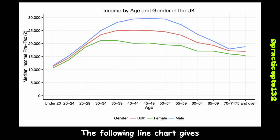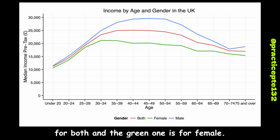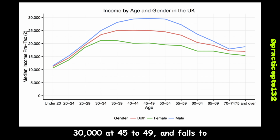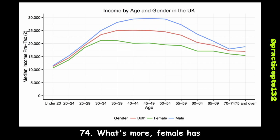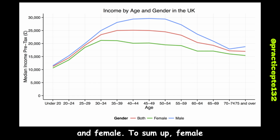The following line chart gives information of median pre-tax income by age and gender in the UK. According to the graph, in 3 lines the blue one is for male, the red one is for both, and the green one is for female. We can see male rises from 12,000 at under 20, reaches the highest point of 30,000 at 45 to 49, and falls to the lowest point of 18,000 at 70 to 74. What's more, female has the highest value of 21,000 at 30 to 34, and the lowest value of 15,000 at and over. Finally, both varies between the amounts of male and female. To sum up, female is lower than male in income.